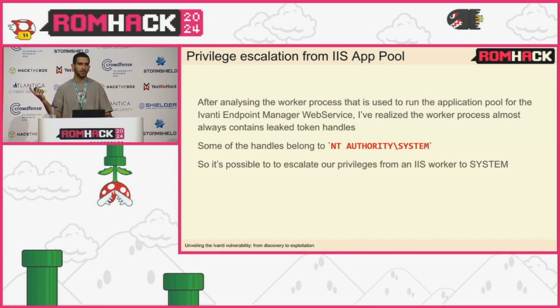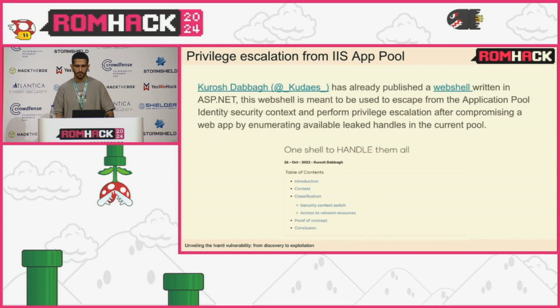So it's a privilege escalation if you can write to the IIS web application and escalate your privileges. This was inspired by Kourosh Dabbagh. Kourosh Dabbagh is a red teamer, if I'm not wrong. He's a great researcher. He actually has published a web shell for this. I had a web shell privately, but then he published an article about one shell to handle them all.